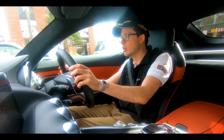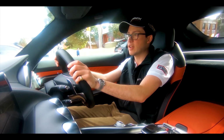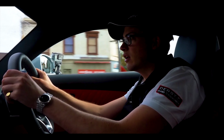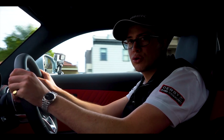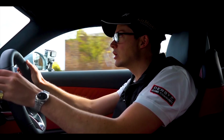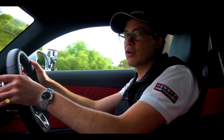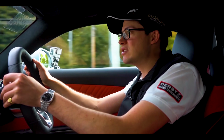It's light, it's nimble, the engine is mounted in the perfect spot, like the SLS, behind the front axle. And instead of using computer trickery to make it handle better, like a lot of these cars do these days, it's got proper weight saving technology. Like the bonnet, for instance, that's made out of magnesium.